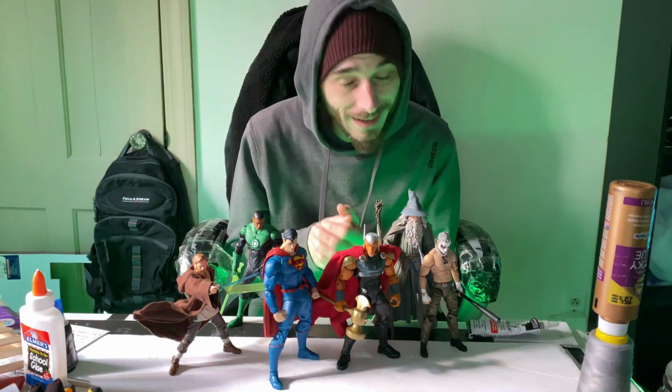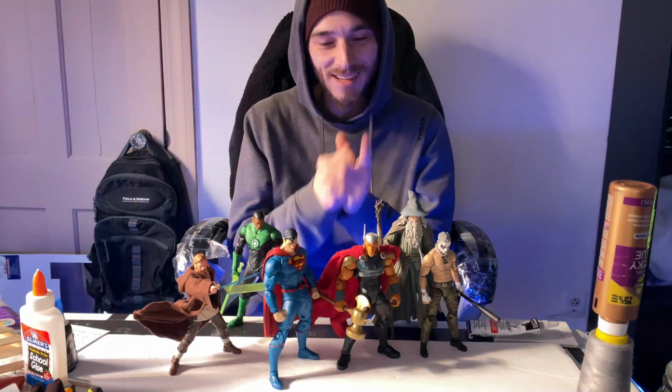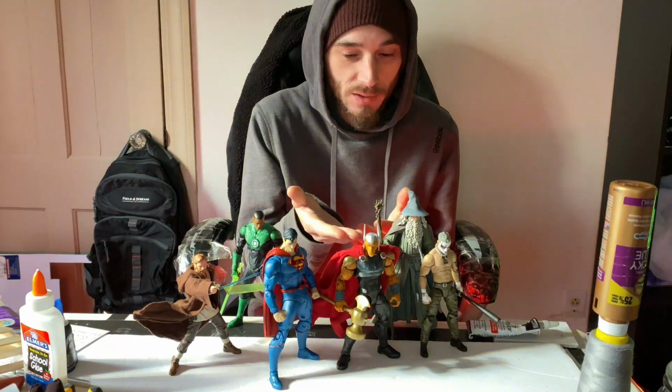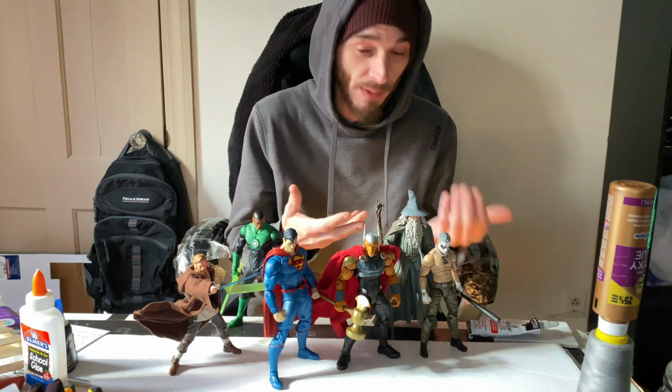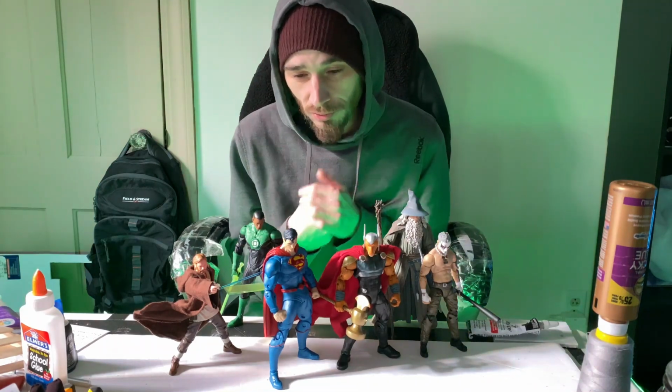The next figure I got is the Marvel Legends Beta Ray Bill. Really cool figure. Mainly got him so I could take some pictures with our Beta Ray Bill capes on him. But it is a really cool figure. I actually do like it a lot.